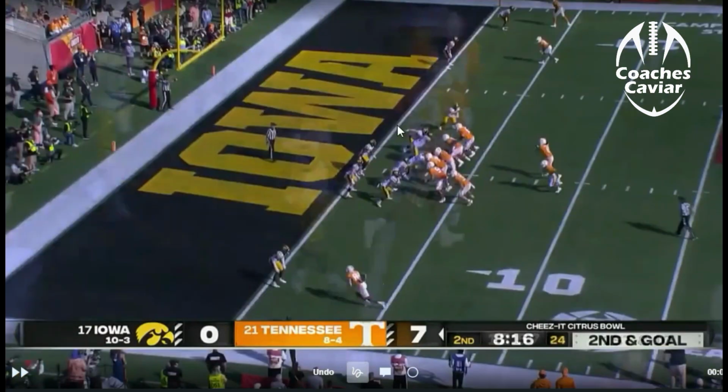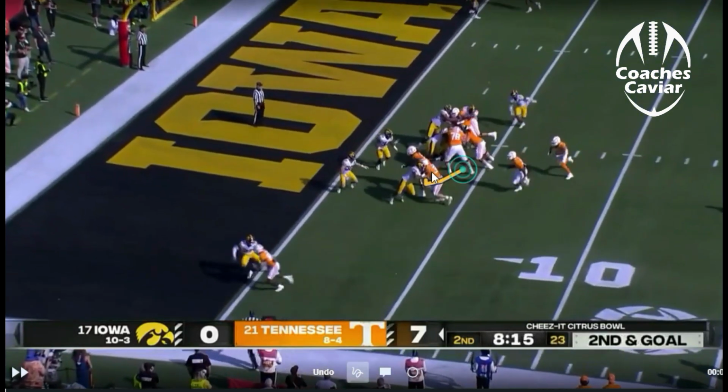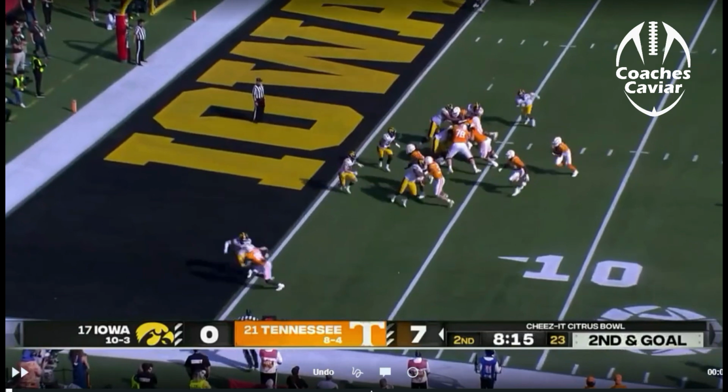Another look here, and this one is a twin set, and again, with a quarterback that can run like Nico, you can get your back to lead just like they had on the last play, and that's what they do here. They're just running outside zone. As you see, the fullback ends up taking the end. This tackle, instead of working here, he knows I've got a back to lead, so he can work back right there and pin that, and the back's just going to clean it up, taking that extra defender right there.